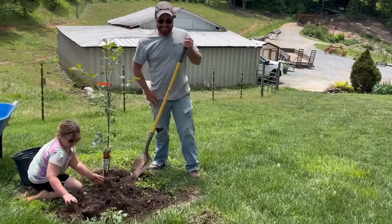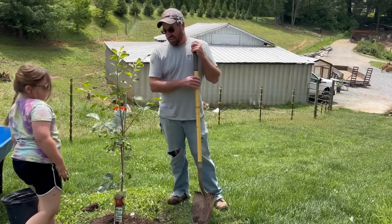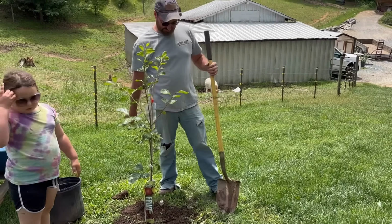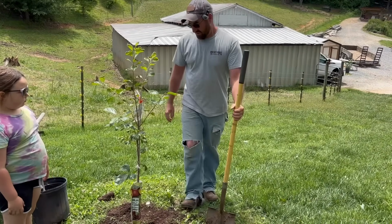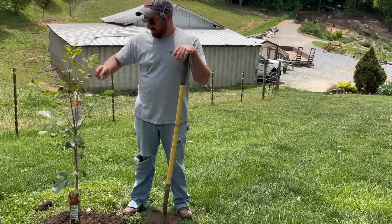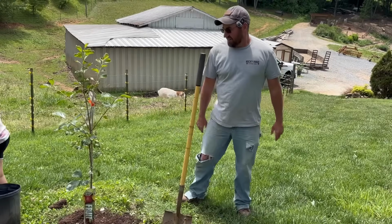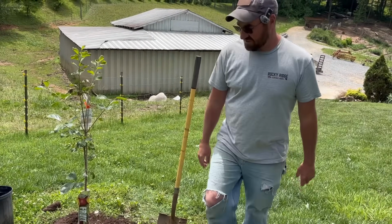Another tree's what we need, ain't it? Yep. Last night we happened to be at Lowe's and they had one of these big persimmon trees. I think it's a Fuyu persimmon. Now we have plenty of the native persimmons around here, but I in particular wanted one of these type of persimmons, because they make persimmons that big. So I'm kind of excited to see what that thing brings for us.